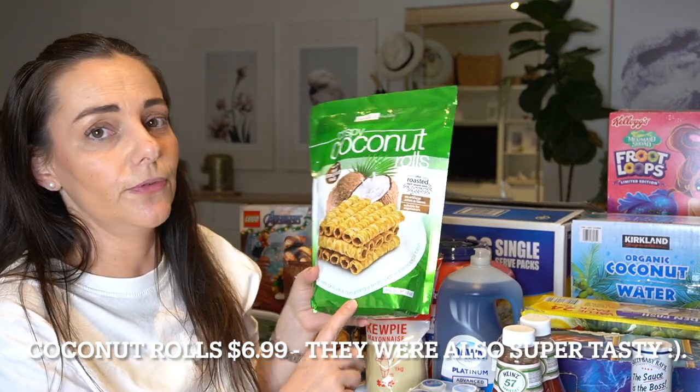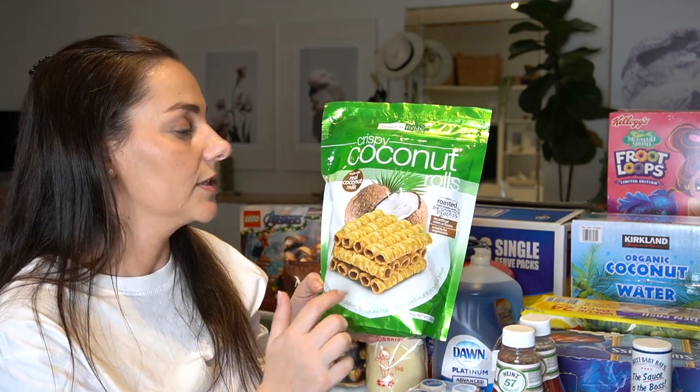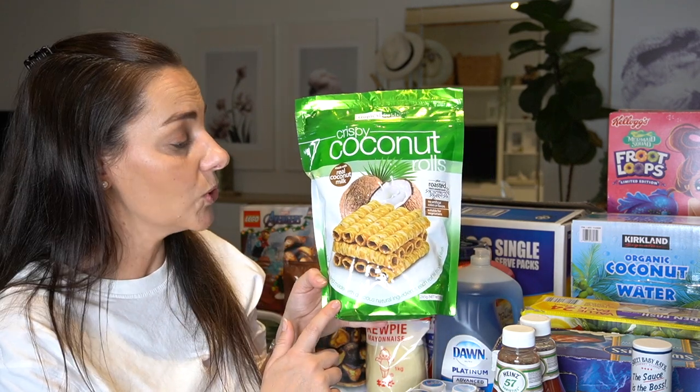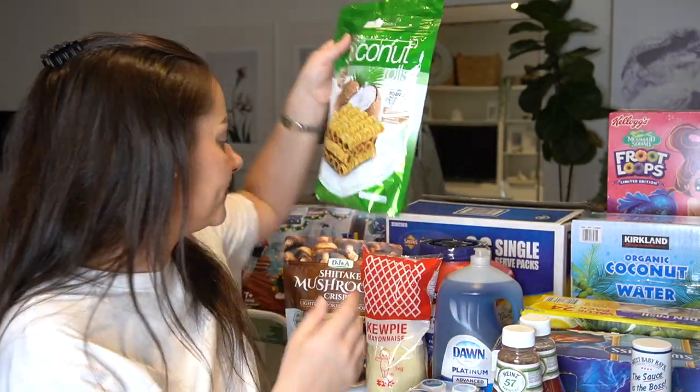Jake said he's tried these before and he loves them. He picked these and he definitely said that you'll love them, Mom. They are absolutely delicious, so we're gonna give these a go. I don't know if these are more expensive or not because I've never seen them in the stores and I've never tried them. So I can't say if these are a big saving, but it's an interesting thing to try.